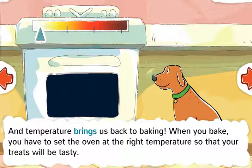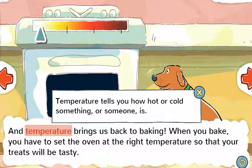And temperature brings us back to baking. When you bake, you have to set the oven at the right temperature so that your treats will be tasty. Temperature. Temperature tells you how hot or cold something or someone is.